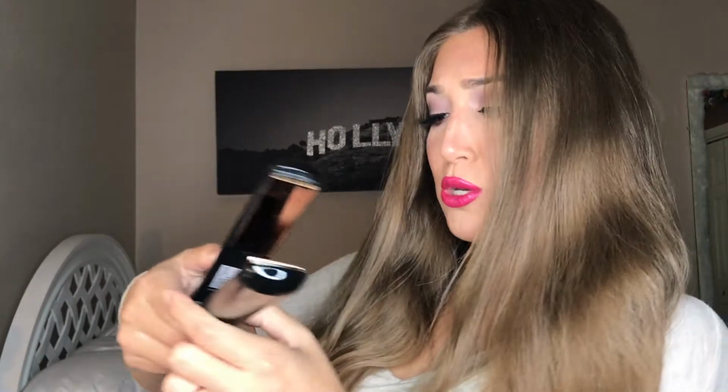This is the Bella Pro. I got this from Sally's, I believe. And I don't know, it's supposed to be titanium. And the temperature goes from 176 to 400, so that's a good range. If you have super fine hair, you're not going to want to have it on the highest heat, but I have a lot of hair, so I always put it on the highest one.